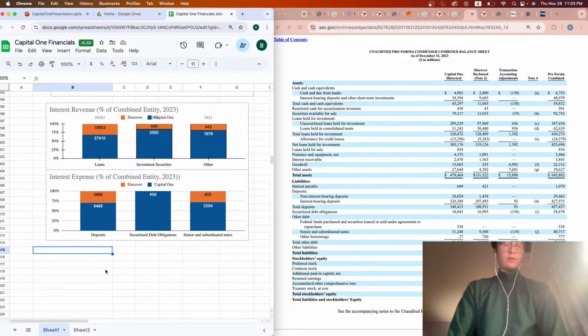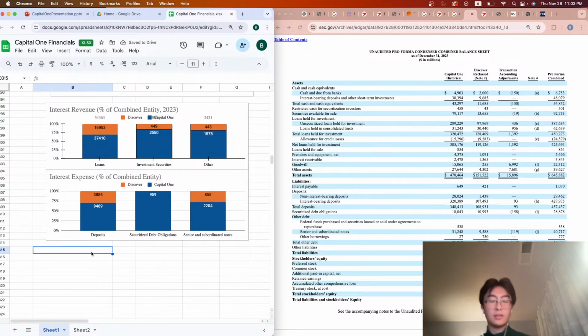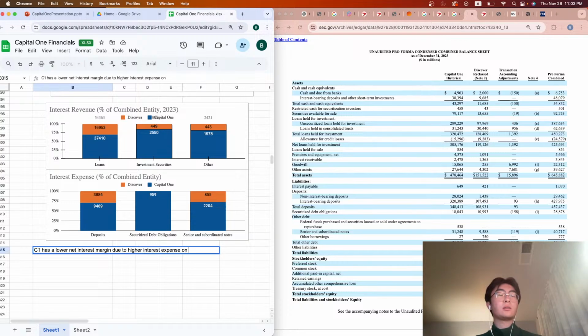Oh shoot, you gotta be kidding me. I just pressed escape. Okay. C1 has a lower net interest margin due to higher interest expense on deposits, and that could be the result of one, higher deposits, and two, higher percent on accounts.